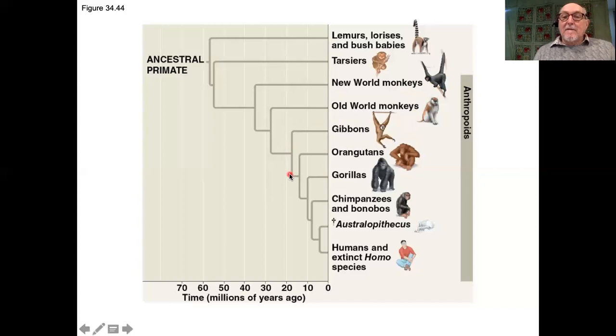The rest here, the gibbons, orangutans, gorillas, chimpanzees, and us, and all of our now extinct relatives. We are all in a group which used to be called the Anthropoidea. I'm sorry, the Hominoidea. That is not commonly used anymore, but the Hominoidea, because these are all apes: gibbons, orangutans, gorillas, chimpanzees, bonobos, and humans and their relatives. We are all apes.